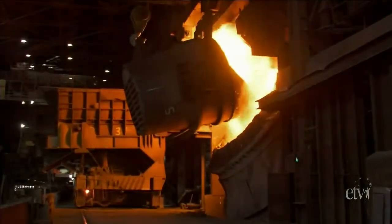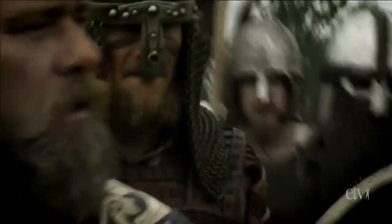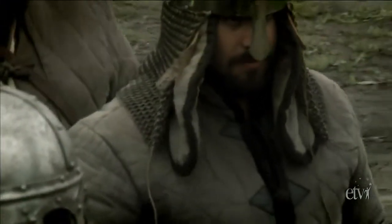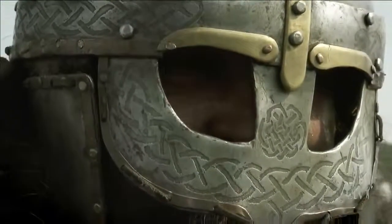The material used is a novel material, not found anywhere else in Europe in the Middle Ages. The biggest mystery is where did they get this raw material? We have no archaeological evidence of any crucible steel production in Europe until 800 years later. So how did these Norsemen, widely viewed to this day as barbarians, get this cutting-edge technology?